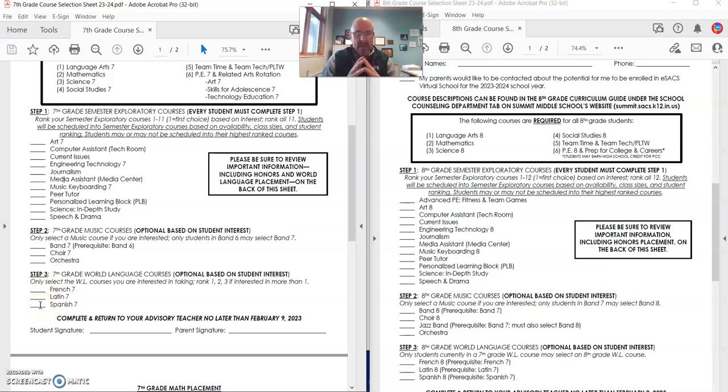If you are thinking, I want to take a world language course and I want to take Spanish as my top choice, and then I'm thinking I would do French, and then if I don't get into either one of those, I would take Latin, then you would put a 1 next to Spanish, a 2 next to French, and a 3 next to Latin.